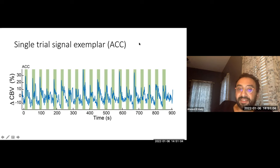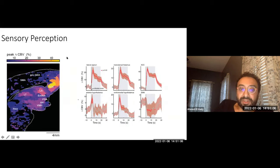So what about other areas? We can then map out the areas that show a large increase in the cerebral blood volume during sensory perception of all calls, not differentiating between different calls. If you take all the calls and look which areas are activated, we begin to realize that we have areas that are very similar to the areas that we hypothesized to be involved in what we call the social vocal network. So let's walk through them.